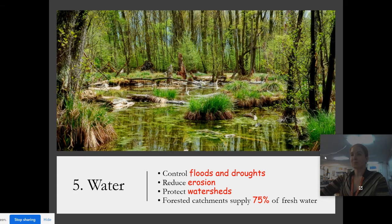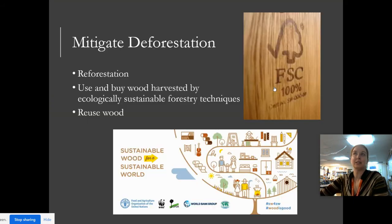Water, like in your wetland areas, controls floods and droughts, reduces erosion, protects watersheds, and forest catchments supply about 75% of the fresh water. So definitely important. There's a cool video, the link is in your notes. Looking at sustainable logging. It is possible, and this is how to do it.